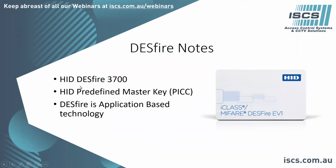Deskfire, again, we run across a similar thing with Deskfire straight away, being able to provide that information as well. As most of you would know, Deskfire is an application-based technology. It doesn't work the same as MyFair in terms of sectors. I do liken Deskfire to be more like a filing cabinet, if you like. Multiple files can be added within there, but you just need to know where they're going. So HID do use a predefined master pick key, which is similar to the MAD key on a MyFair card.